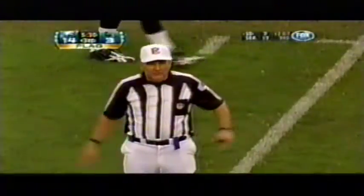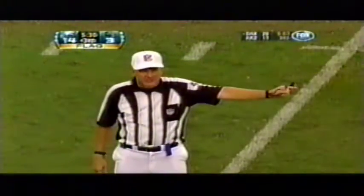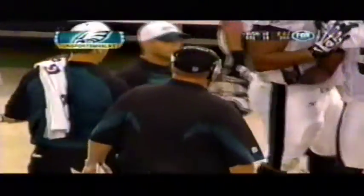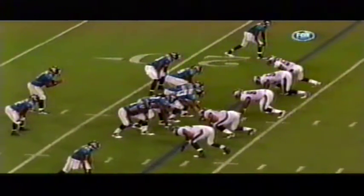After the play is over, unsportsmanlike conduct. Intercepting team, number 31 with a group celebration. 15-yard penalty, 1st down. That's Ellis Hobbs on the group celebration, and that's definitely a no-no, according to the league. But here's a look at the interception.